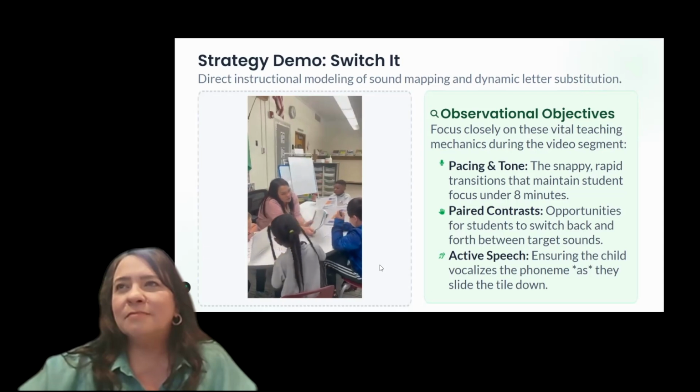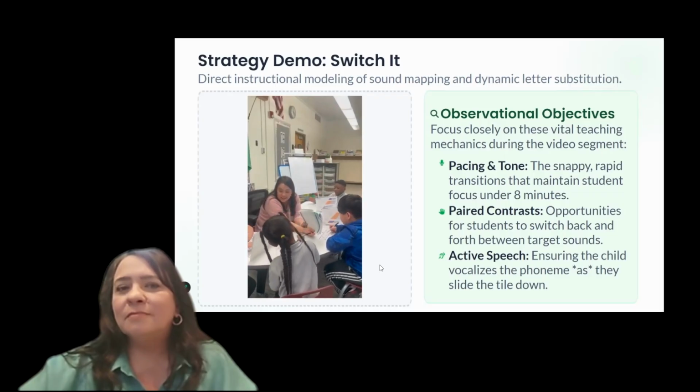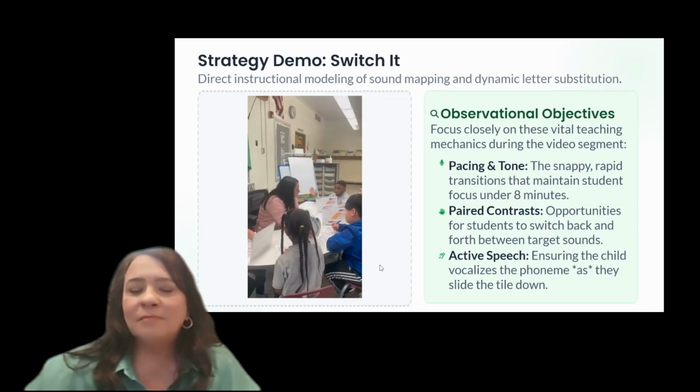Awesome work, guys. We're going to switch one sound from splant to, listen, splant. Splant is not a real word. It's a make-believe word. Yes, splant. Oh, good. You heard splant? That is on fire. You are rocking it. We're going to change splant to run.